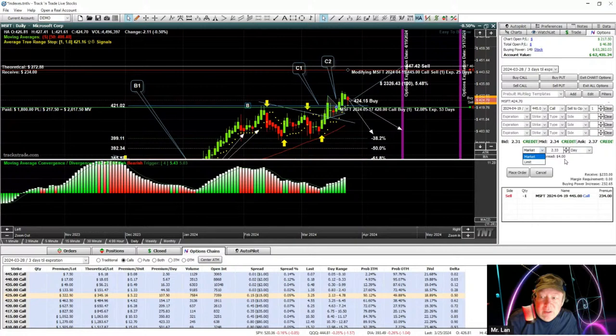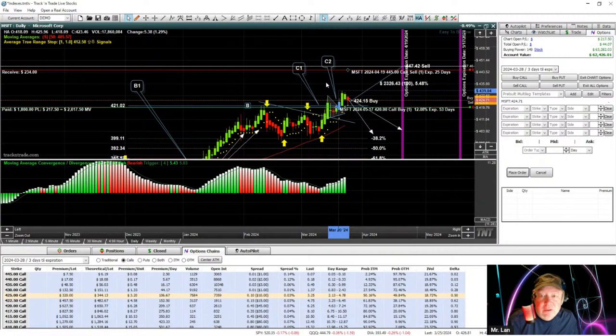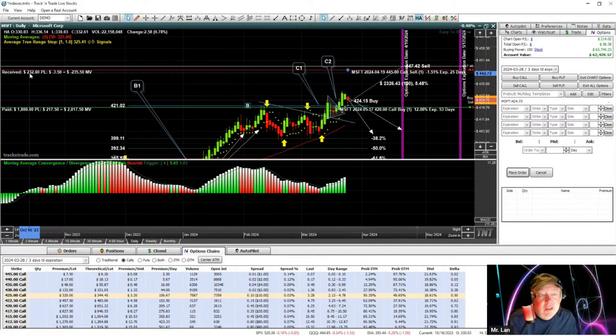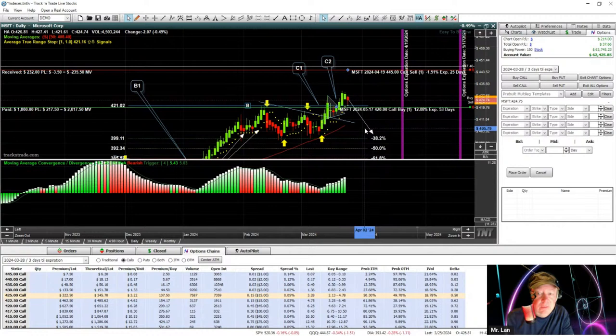We're going to do 234. They're not going to give it to us for that, though. Edit. We're going to come in here. We're going to have to go all the way down to 232. All right. That's the bid. That's what they're asking because we're selling. All right. So we sold that one and they gave us $232. So that's how that cookie crumbles.